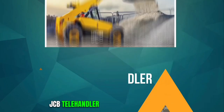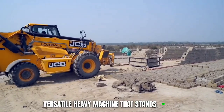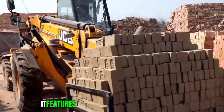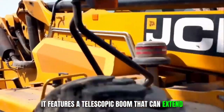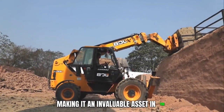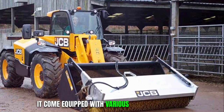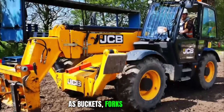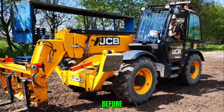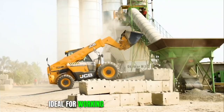JCB Telehandler. The JCB Telehandler is a versatile heavy machine that stands out for its adaptability and multitasking capabilities. It features a telescopic boom that can extend and lift loads to impressive heights, making it an invaluable asset in the construction and agricultural industries. It comes equipped with various attachments such as buckets, forks, and hooks, allowing it to handle materials like never before. Its precise controls and stability make it ideal for working.